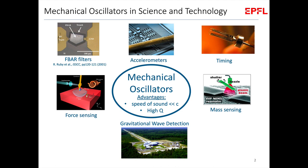Now, maybe less evident, mechanical oscillators can also have very high Qs. There are limits to the utility of high Q for classical applications like timing or, at least, FBAR filters. However, the quality factor plays a very important role in precision measurements, where the noise added by the mechanics plays a large role. That's in particular true for gravitational wave detection. Gravitational wave detection does use mechanical oscillators, a very large one. In this case, the mechanics is in the form of pendulum modes of suspended mirrors.